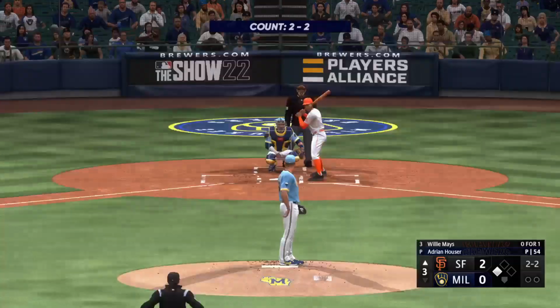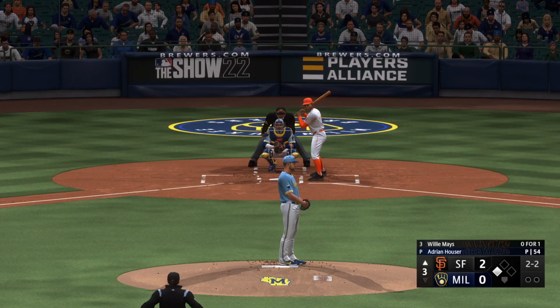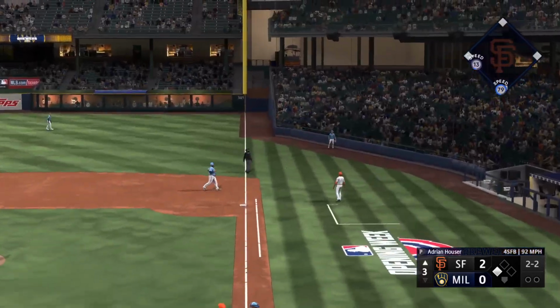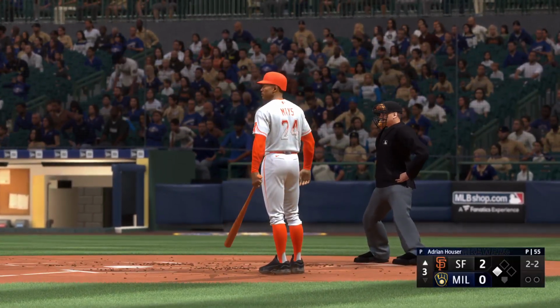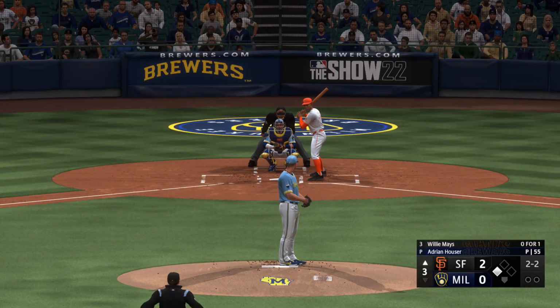Willie Mays, the next to hit. Stays alive. You can talk metrics and all that stuff, but no matter what, I think Willie Mays is the greatest defensive center fielder the game's ever seen.